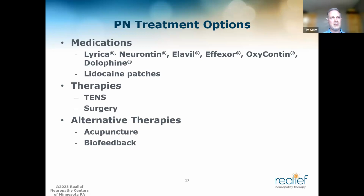TENS, the electrostim stuff, that may be worth a try. It can sometimes temporarily disrupt the pain transmission. It's not curing anything. It's not healing the nerves. A lot of these things are worth a try. I just sometimes have a problem with the marketing that surrounds them.